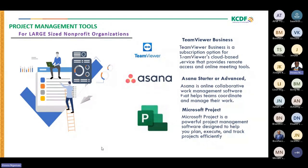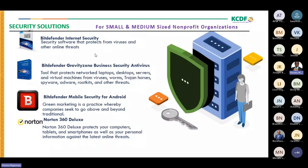Then going to security solutions, as my colleague mentioned, security is also an area of interest for most organizations, in terms of the data we are working with, the different teams we are working around, and the trends currently happening around the world in technology. So for small or medium-sized organizations, these are some of the products you may consider from our catalog: antivirus solutions to protect your devices and your data. We are talking about Bitdefender Internet Security, to help protect you from online threats, readily available through donations. We also have another one, Bitdefender GravityZone Business Security.